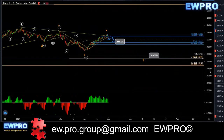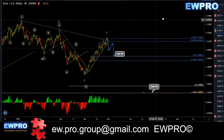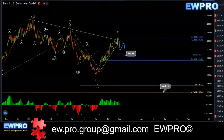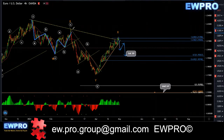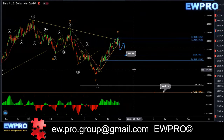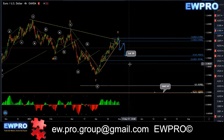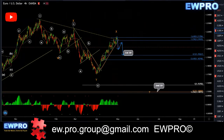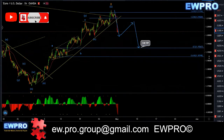H4. We completed this structure with the 333 again. Like the DXY, we've got 1, 2, 3, 1, 2, 3, 1, 2, 3. Now we're broken up. Will that bear hidden play out? We've broken out of this trend line, only just. So will that bear hidden play out now? It's not valid. The daily bear hidden is not valid. That's the problem. We haven't got confirmation on the bear hidden, unfortunately.